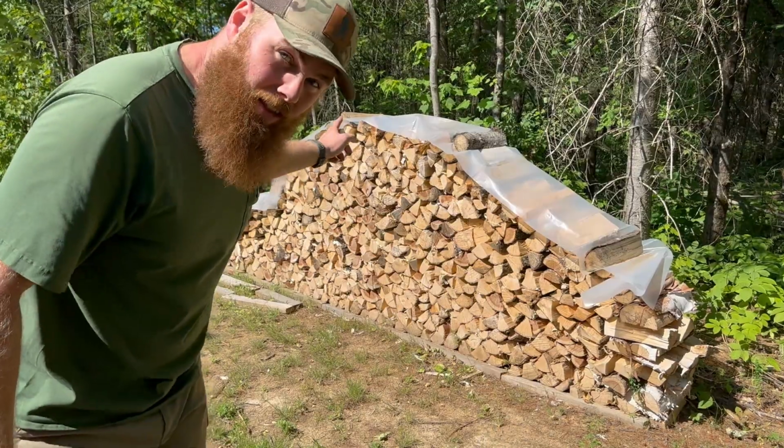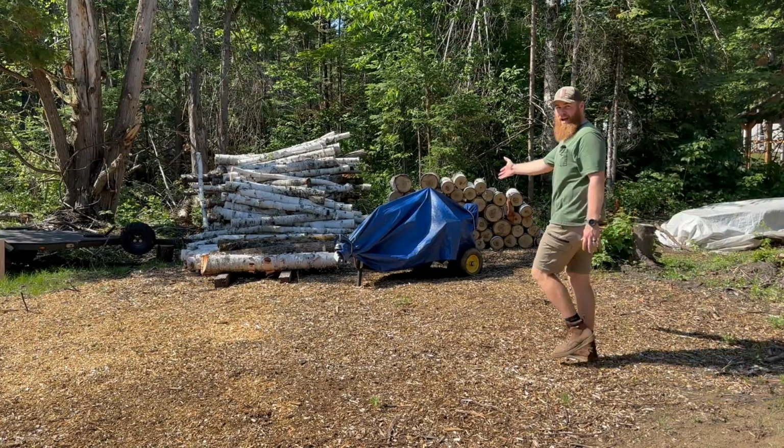That's because in the winter, we solely heat our tiny home with the wood stove. And that's why it's important to have lots of fuel. That huge ice storm took down some of the trees, not the ones I would have dropped, but I'll still use them. And this is where I make the magic happen.